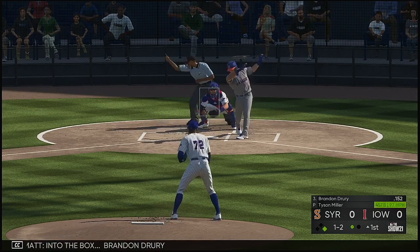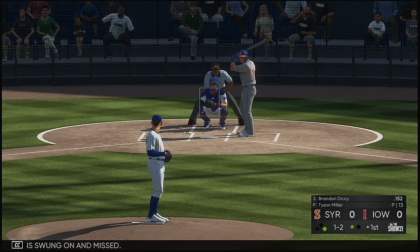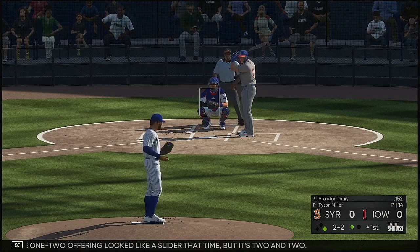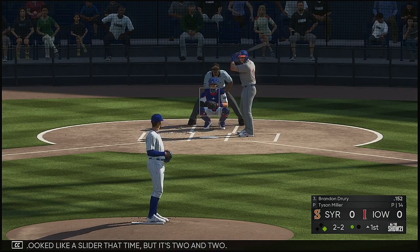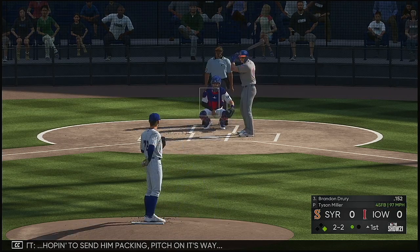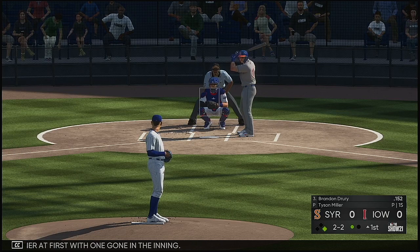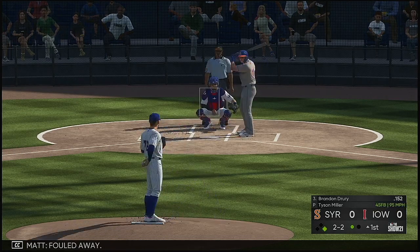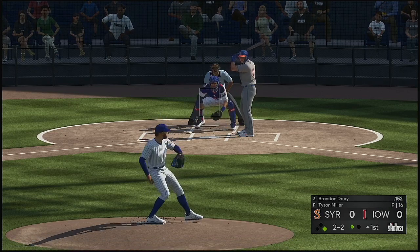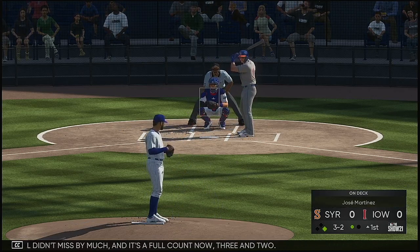Into the box, Brandon Drury. Now the fastball is swung out and missed. Well, 1-2 offering looked like a slider that time, but it's 2-2. Hoping to send him packing, pitch on its way. Cano, the runner at first with one gone in the inning. Fouled away. Fastball didn't miss by much, and it's a full count now, 3-2.